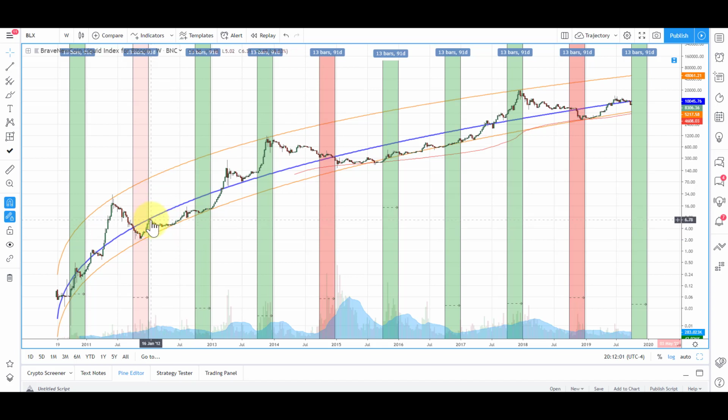Also notice that following these blow-off top red quarters, we have green quarters. We never had back-to-back red fourth quarters. And that's what we're looking at now, guys. And also, when we come off of the regression channel and we're coming off the bottom of it, that bodes well for green fourth quarters as well.